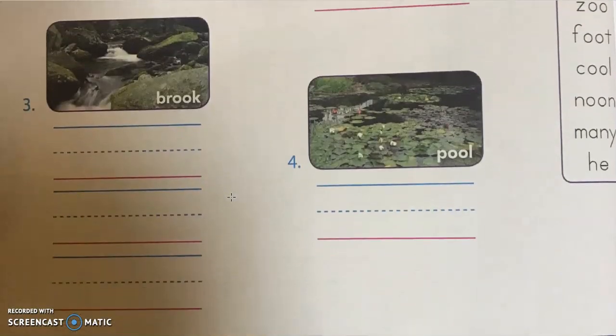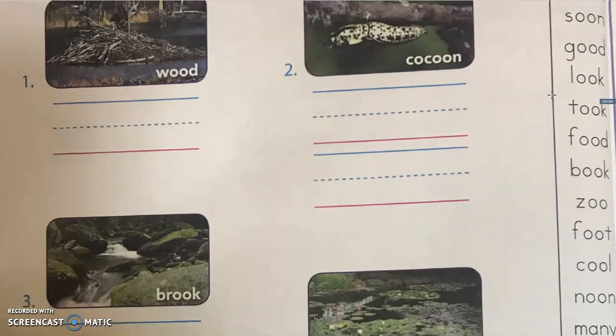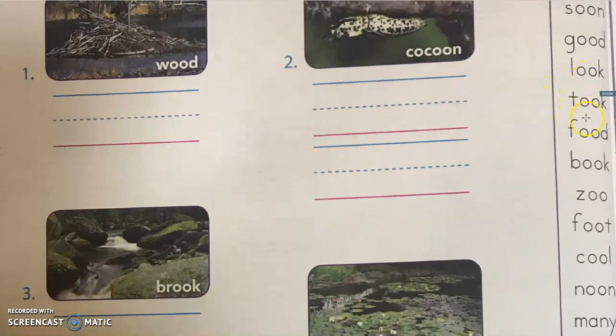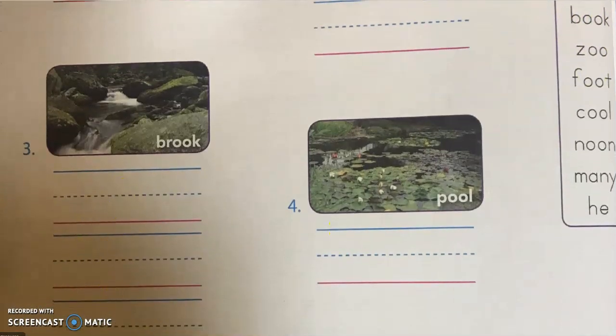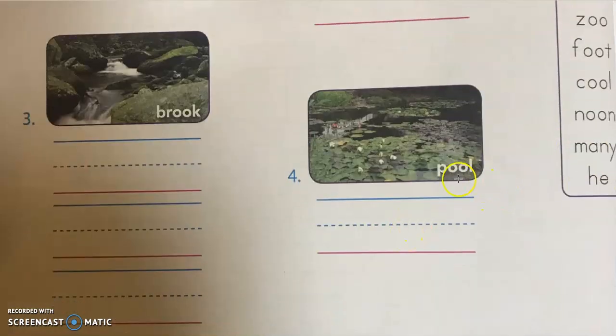Now, next, brook. Oh, look at that. Brook has three rhyming words on the list. So you would need to look for short O sound with K at the end. There you go. Look, took, and buck. Write them down over here. And pool. You need long O sound, yes, with L at the end. Right over here. Cool. Cool.